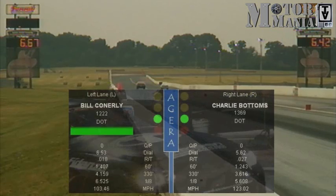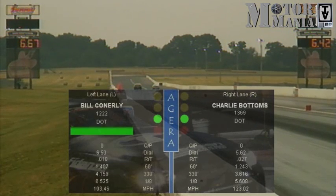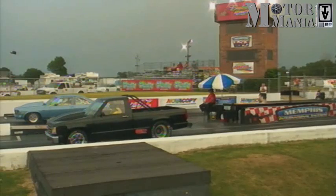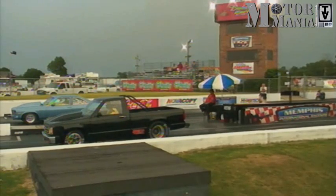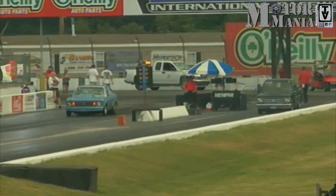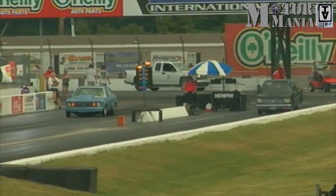Double breakout win goes to Conley, 652.5 on a 653. Bottoms will have a chance at a buyback. Brandon Gerald, Ashland City, Tennessee, in the pickup truck. Call him Superman, 667 dial. Derek Hubbard, Memphis, Tennessee, tough customer, 642.